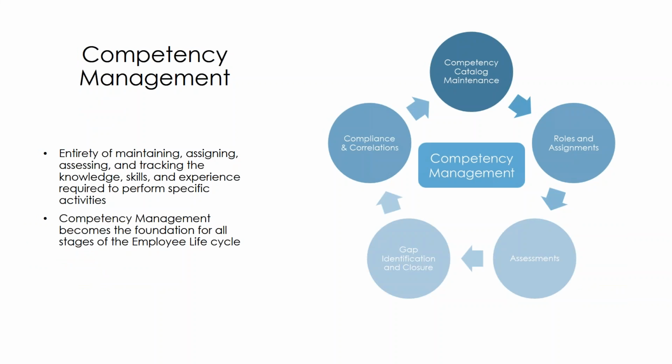So let's take a step back and think, what is competency management? As a high-level definition, we see competency management as the entirety of maintaining, assigning, assessing, and tracking the knowledge, skills, behaviors, and experience necessary to perform specific activities safely and efficiently. Through assessments, we can then identify and close gaps to ensure compliance. And then competency management becomes the foundation for all your talent management processes. So this is what helps align the operational strategic focus and the overall HR business focus.